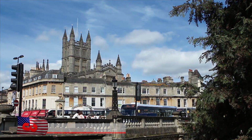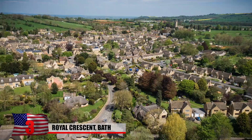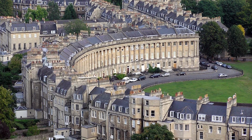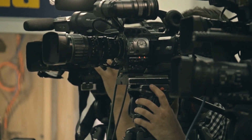Number 3. Royal Crescent, Bath. The city of Bath in England is known for its famous Roman bathhouses and its gorgeous Georgian architecture. One of the finest examples of this is the Royal Crescent in the center of the city. This row of terraced buildings are linked together in a semicircle surrounding a lush, green park and have been a backdrop for many movies and TV shows.